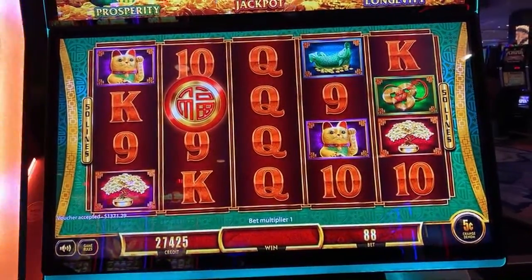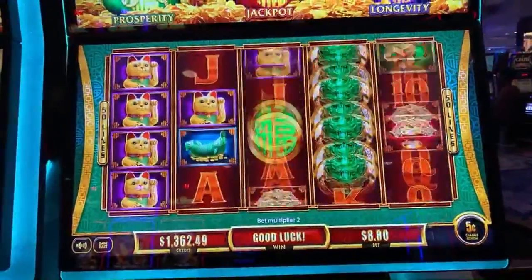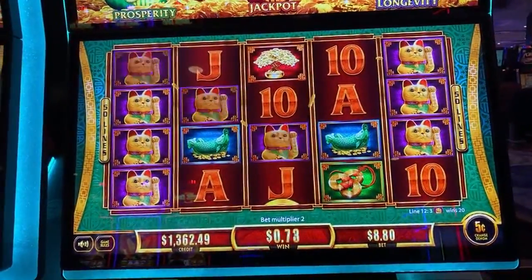So this is, what did I say? 5 cent denomination. What is this much? Oh, it's 880 a spin. Okay, sure. I guess we're doing 880 a spin then.